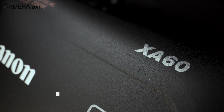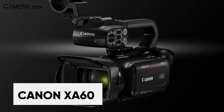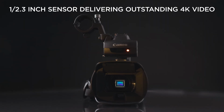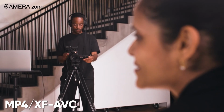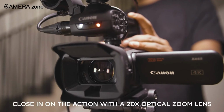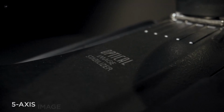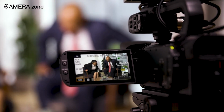The Canon XA60 emerges as a compelling choice for cinematographers looking for a versatile yet budget-friendly camera. With its 1x2.3-inch CMOS sensor, you can shoot crisp 4K video up to 25 frames per second and take advantage of advanced formats like MP4 and XFAVC for higher quality files. A 20x optical zoom means you have tons of framing flexibility, from wide landscape shots to tight portraits, and the 5-axis image stabilization helps smooth out any shakiness when you're shooting handheld.